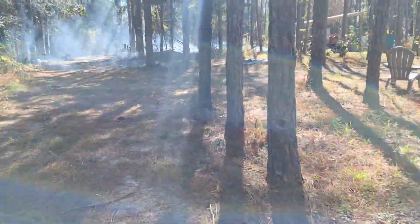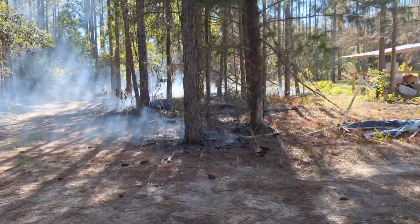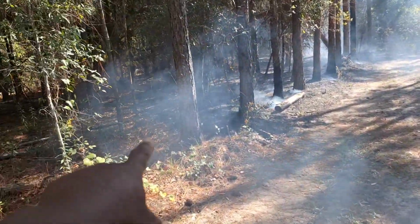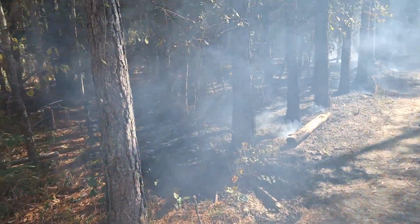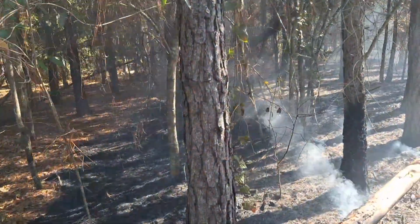We're burning. This area right here, you can see through the trees. Got the burn going on. Bam. The fire kind of got away from me. I did not want it to cross this road. So everybody ran out. I mean, I was like, fire, fire, fire. Everybody ran out. And so we got this contained.